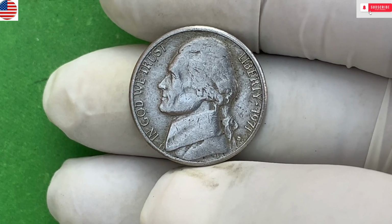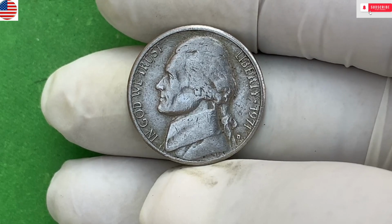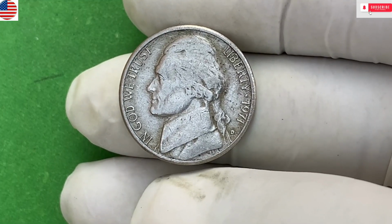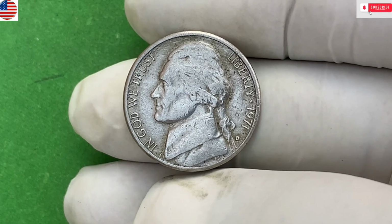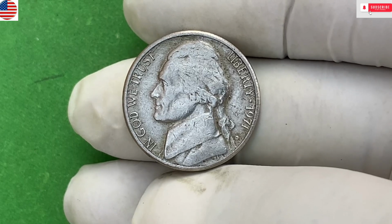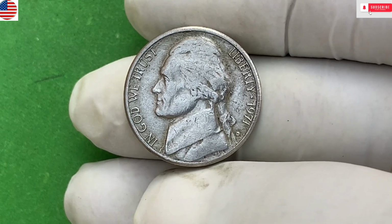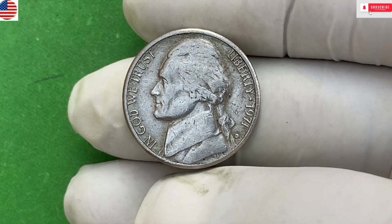The year was 1971. America was in the middle of cultural transformation. The Vietnam War was raging. NASA was planning new missions. And while people were protesting in the streets or dancing to rock and roll, the U.S. Mint was busy producing billions of coins that would quietly carry pieces of history through time.